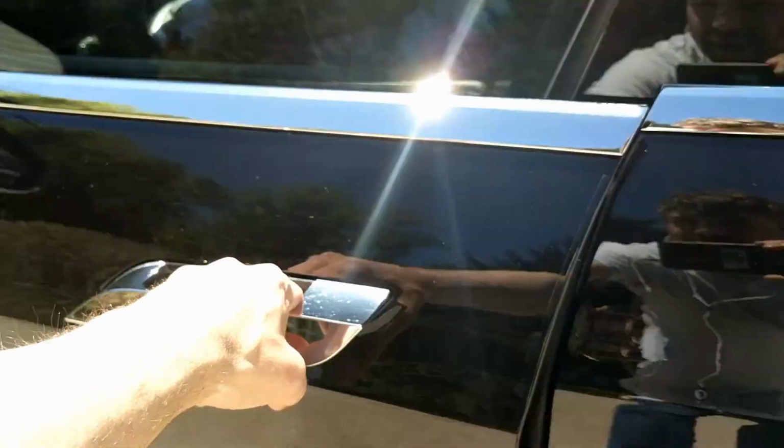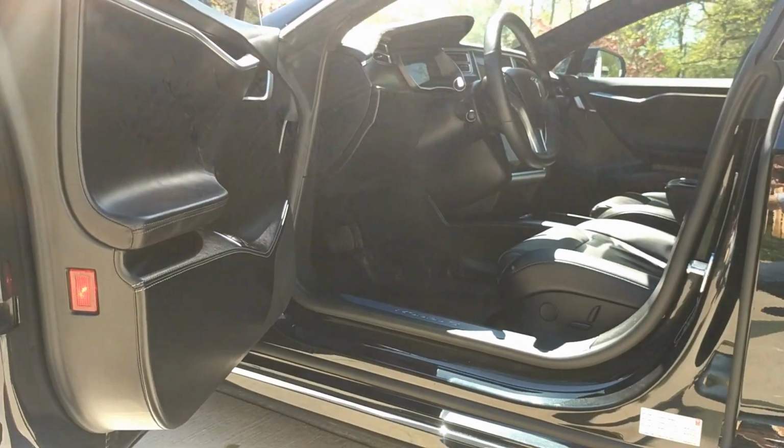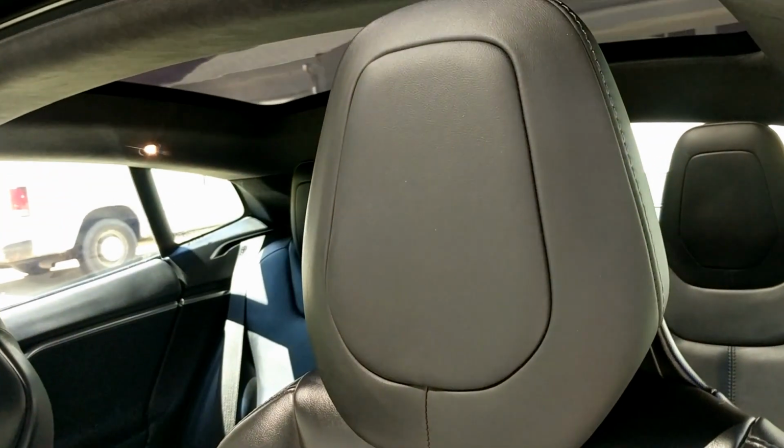Let's take a look inside. Get a look at this door. Very nice. In excellent condition. Standard controls. Get a look at this driver's seat. Beautiful.